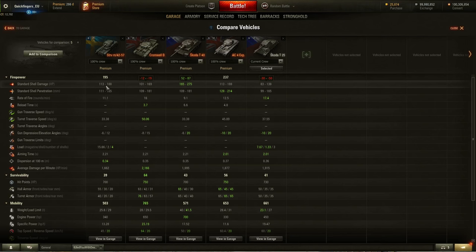And the 75mm on the M4257 with its 150 alpha damage is 15 better than on the Cromwell Berlin. But of course, it can't compare to the 220 alpha damage that you'll be picking up on the Škoda T40. The M4257's turret traverse speed is the same as the Škoda T40 at just over 33 degrees a second. This is much worse than the AC4 Experimental, slightly worse than the Czechoslovakian T25, and the Cromwell Berlin, well, that's one of its specialities, that very rapid turning turret.